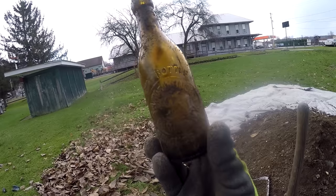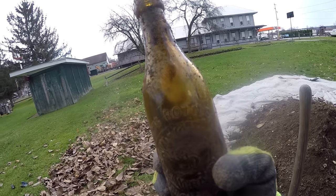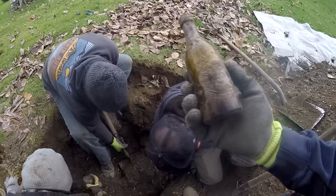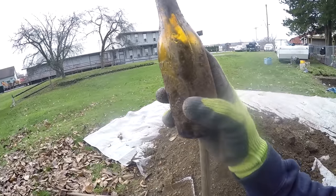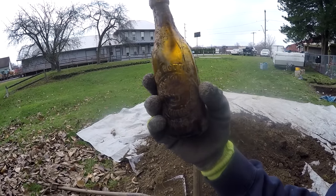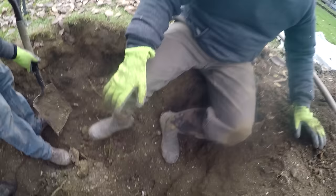I had one down in here. I was pretty sure I had one right down in here. It's probably cracked because it's so high up. Dude, yeah, that's a nice bottle. That sucks. It's a nice size. You don't see them in that size, like a split beer. It's still worth it. You can see where it hit right there. That's what cracked it. Got a bottle down in here.